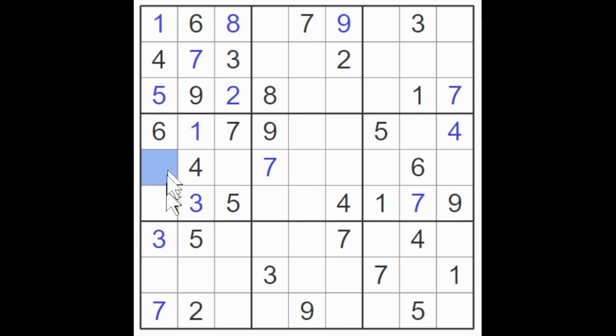We can look at these 3 cells. They need to be a 2, 8, and a 9. There's a 2 here and an 8 here, so this must be the 9, and these two have to be a 2 and an 8, and that makes this cell down here a 9, doesn't it?